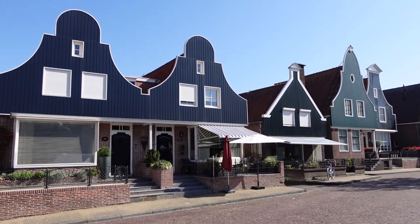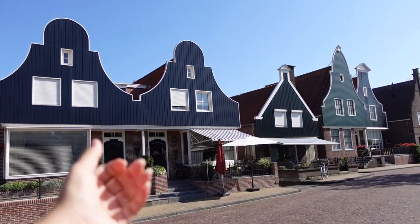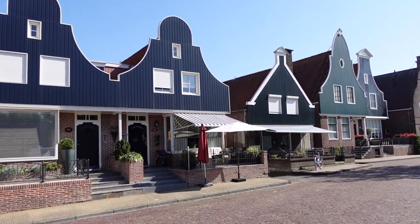What I really love about Volendam is the architecture here. Like, these blue and green houses are so, so cute.